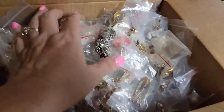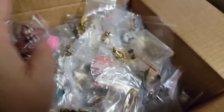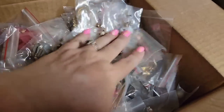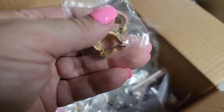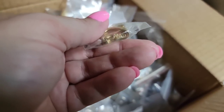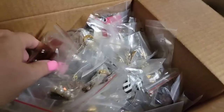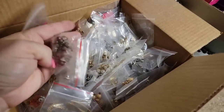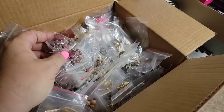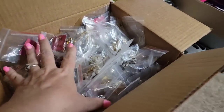I got this lot. This is all vintage earrings, and some are signed, some are not. They're probably well over 100 pairs. I got them for $30. This is a name pair. It looks like Monet there, but there are a bunch. So what I will probably do is split these earrings up into lots of 20, maybe 25, and I will auction them off. So I paid $30 for that lot.